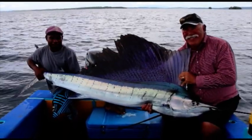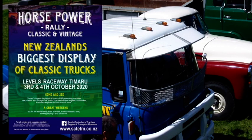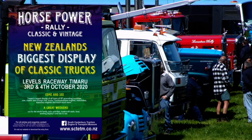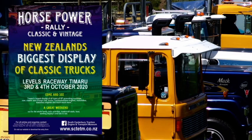Beautiful. The event is called Horsepower, New Zealand's biggest display of classic trucks and other machinery, on at Levels Raceway, Timaru, on the 3rd and 4th of October. We'll be there filming, so we'll see you there.